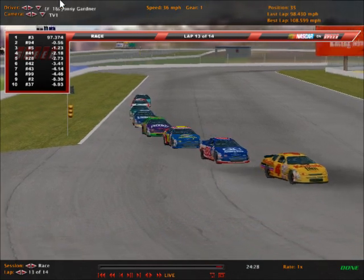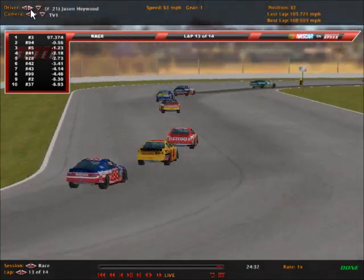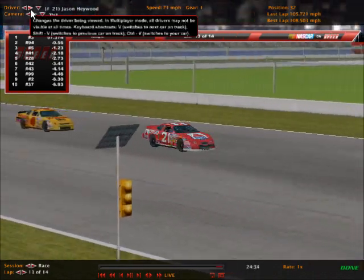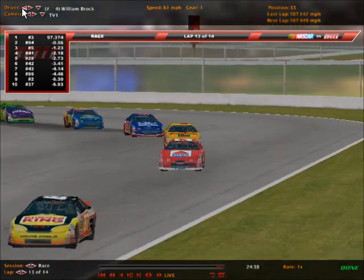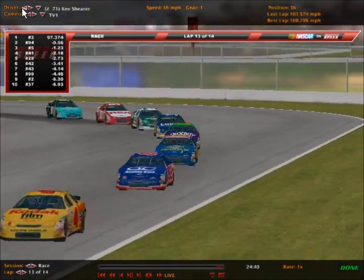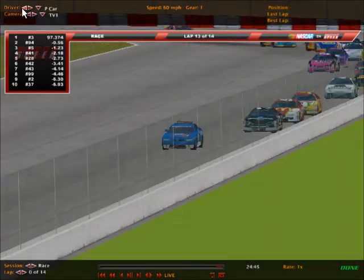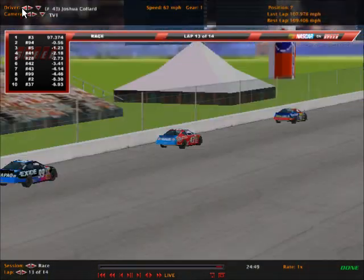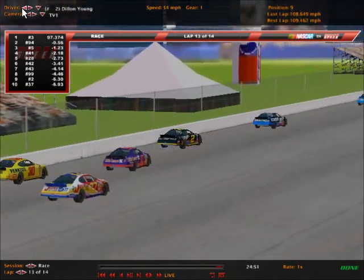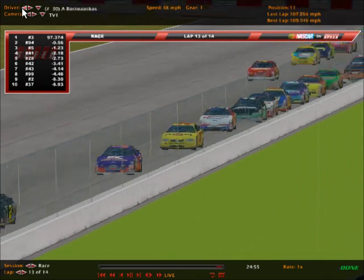And meantime, I think Jason Haywood may have some problems in the 21 car. There he is on the inside. Actually falls back in front of the 4 of William Brock. And we got, do we have problems with somebody here? I think we might have problems with somebody here. We got cars stuck on the inside of the racetrack.